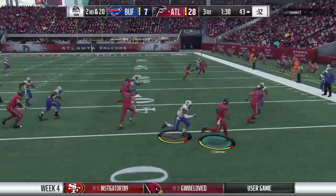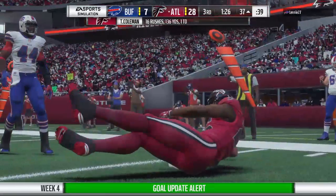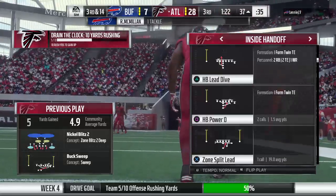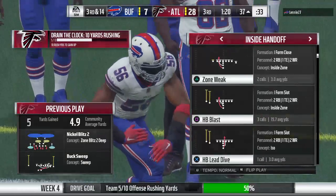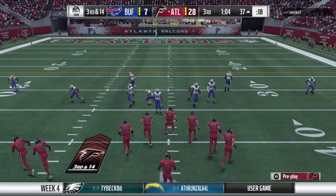They'll run it now out of the gun. They get 5 yards on the run there. Still left staring at a 3rd and about 14. Third quarter and you've got the lead. You're not ready to go into that 4-minute offense to close the game out, but a running game can really benefit your team right now.